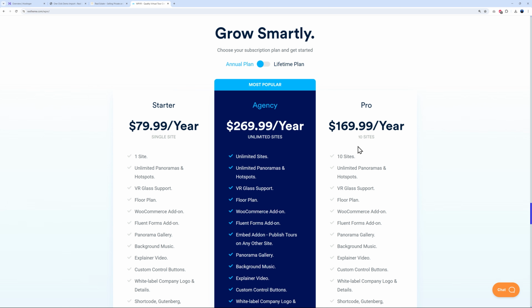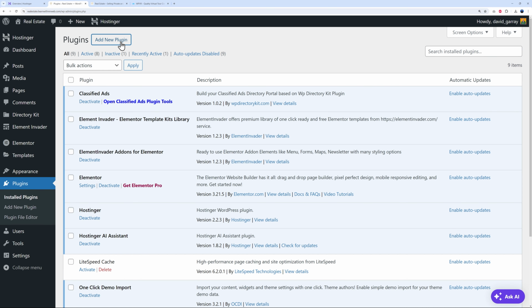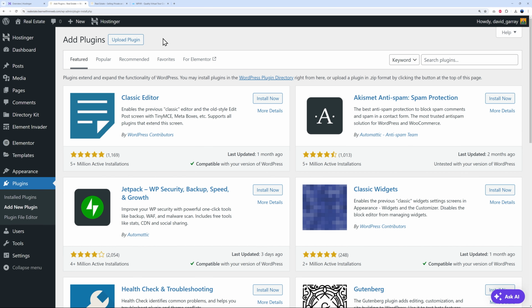So once you have this, we can go and install that on our WordPress website. Let's go back here now and we go to plugins, add new plugin. And we're going to upload the plugin, okay? First we need to install the free version. It comes with the free version and then the pro version. We just downloaded the pro version, but to make use of the pro version, we first need to install the free version. So right here, type WPVR.